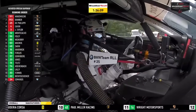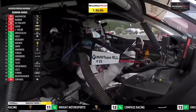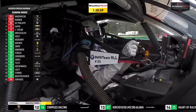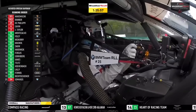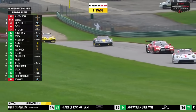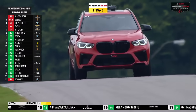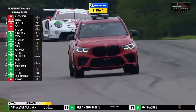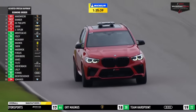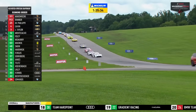All the GT Le Mans are line astern in the first 5 positions. Fred Makowiecki then will restart in the lead for the last hour and 30 odd minutes from his teammate Earl Bamber. Then Connor De Phillippi, the remaining BMW team RLL BMW M8 GTE. It's the 25 car, the red one, if you like. Then Ollie Gavin, the grey one with the yellow bits, and John Taylor, the yellow one with the grey bits. Then it's Frank Montecalvo for AIM Vasser Sullivan, the very bright yellow one with the black bits.